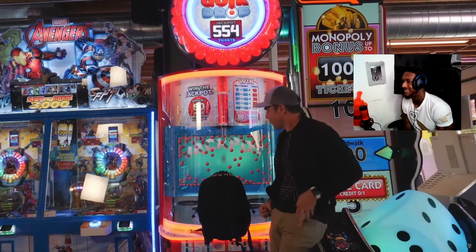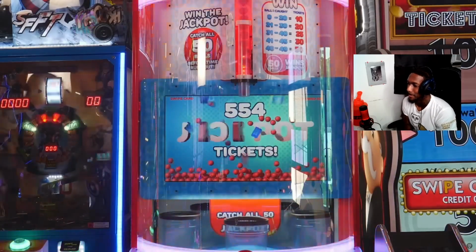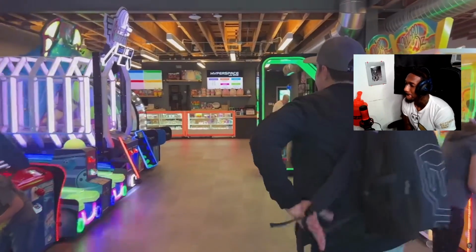And then even as all 554 sweet, delicious tickets are being added to your account, you can just inconspicuously walk away with your backpack in tow.